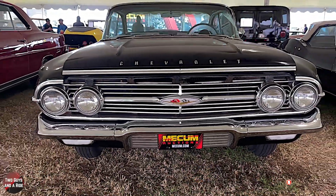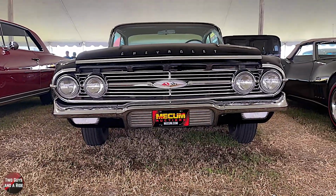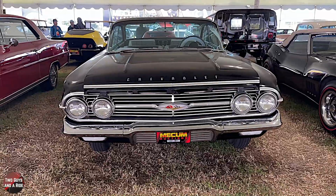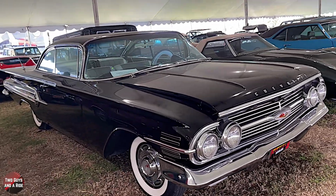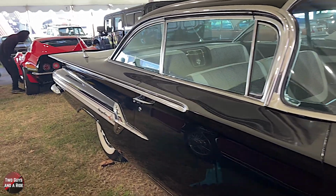This is Kissimmee, and it's Mecum auction time, January 22. Boy, I'll tell you what, we've got right here a 1960 Chevrolet Impala Tri-Power. Oh man, now its auction date is Thursday, the 13th, and so by the time you see this video, it will have crossed the auction block.